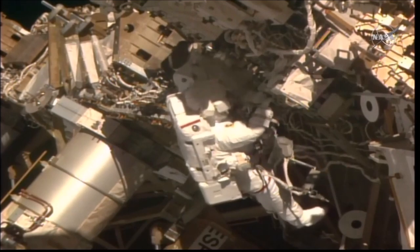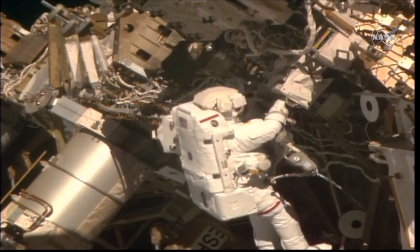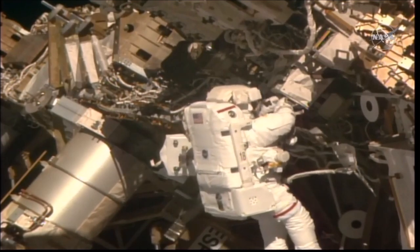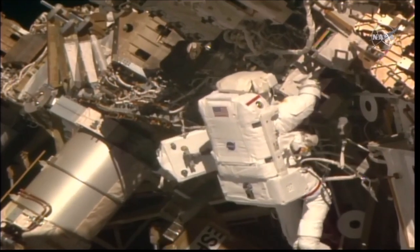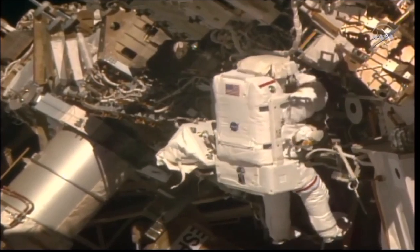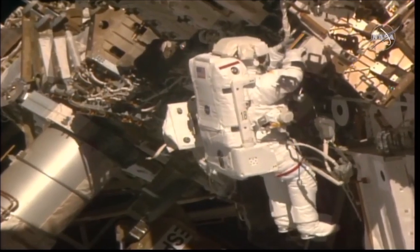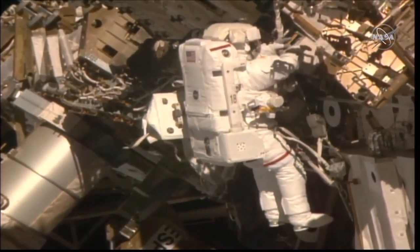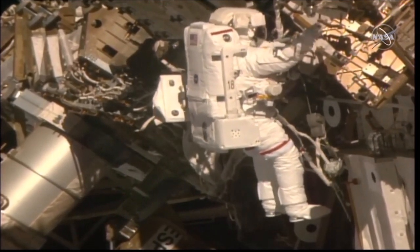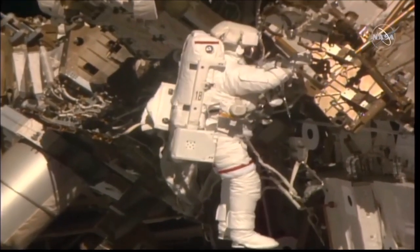There is one final battery to be installed, a lithium ion battery that is currently on the space station. The battery it will be replacing tripped last year and needed to be disposed of, so it was replaced with nickel hydrogen batteries. Those will be removed and replaced by that lithium ion battery in a future spacewalk.